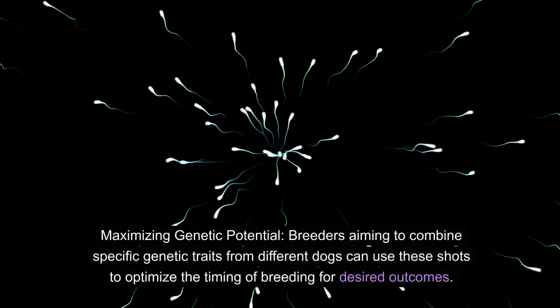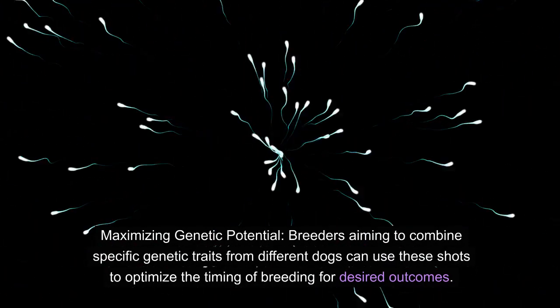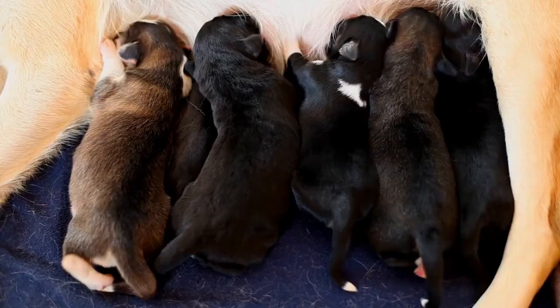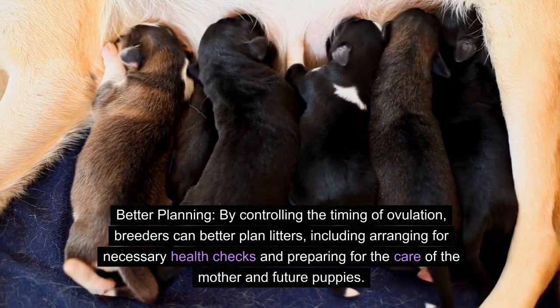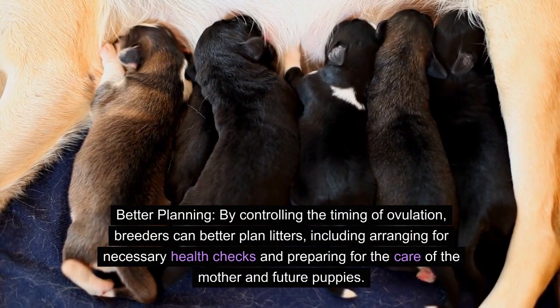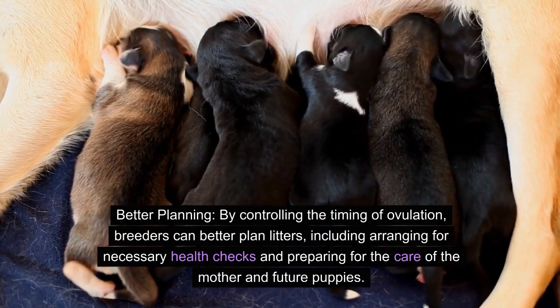Maximizing genetic potential. Breeders aiming to combine specific genetic traits from different dogs can use these shots to optimize the timing of breeding for desired outcomes. Better planning. By controlling the timing of ovulation, breeders can better plan litters, including arranging for necessary health checks and preparing for the care of the mother and future puppies.